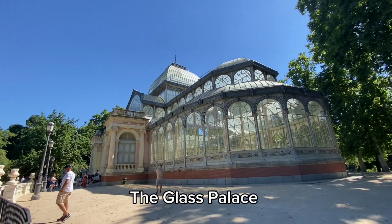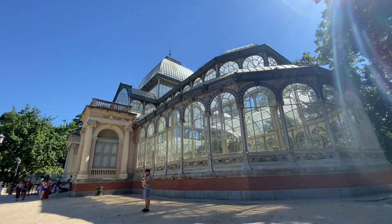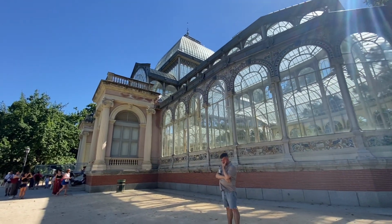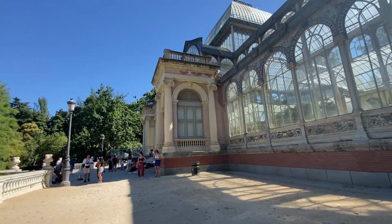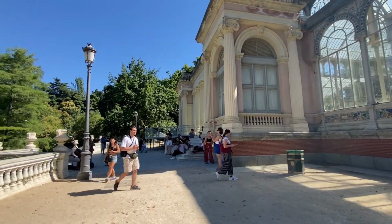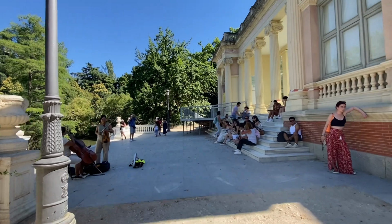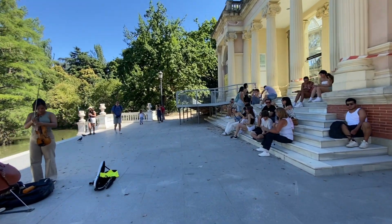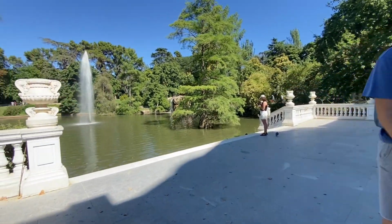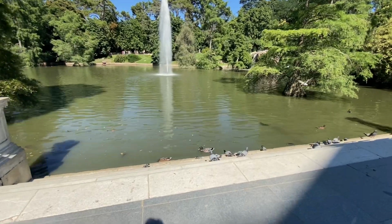Madrid is home to some wonderful examples of cast iron architecture. One of the most striking is the Glass Palace, which is located in El Retiro Park, a UNESCO World Heritage Site. It was originally built in 1887 as a greenhouse to showcase flora and fauna as part of an exhibition on the Philippines, then a Spanish colony. Today, it is owned by the Reina Sofia Museum, which uses it all year round as a venue for hosting temporary exhibitions.